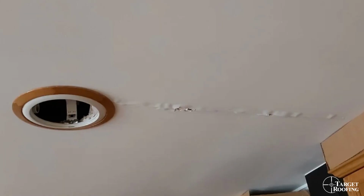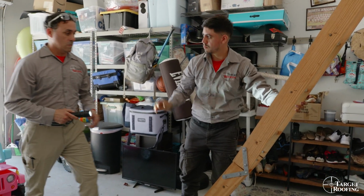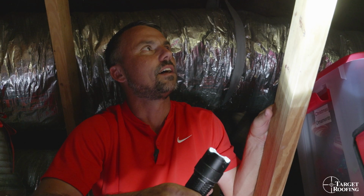Okay, so we found the leak inside the property. Next, we will need attic access so we can pinpoint the leak even further. Once inside the attic, one of the things that we look for is deterioration in the wood. This is often a telltale sign of water intrusion. So the technicians have found your roof leak inside of the attic.